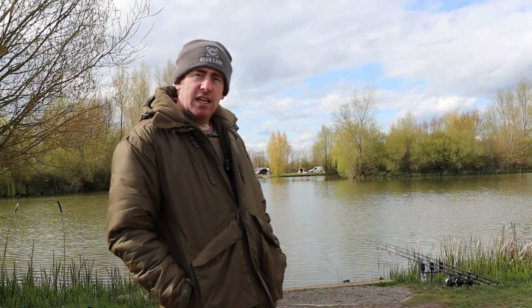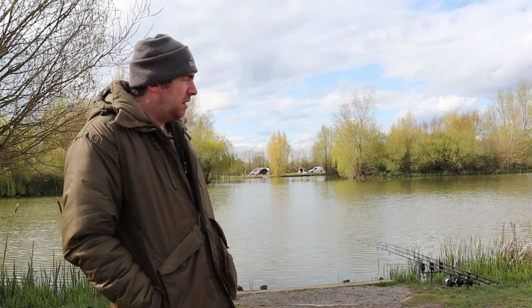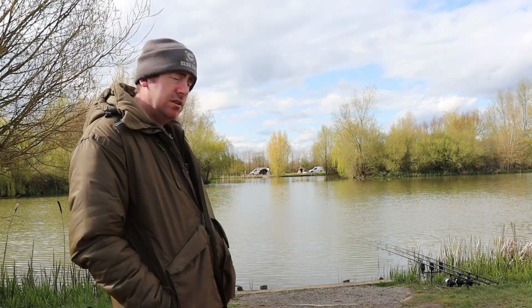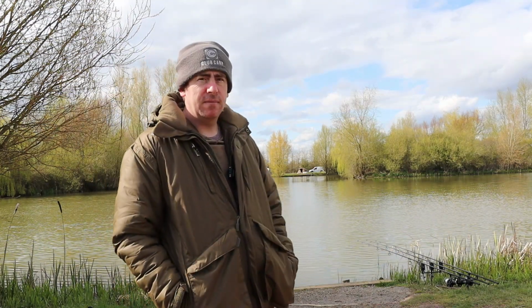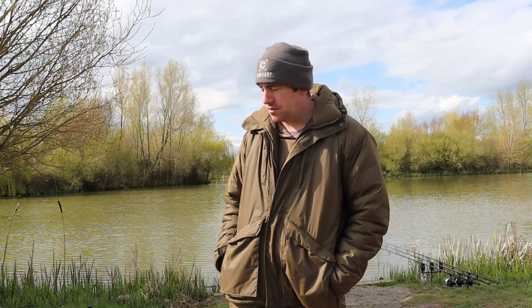But yes guys, I'm going to get my bivvy up. Just got my rods out. Sorry, 2 of my rods. I've got 1 more rod to go. I want to get it under the tree. This place has been hammered recently. There's not been many fish come out. 1 came out this morning, so I just thought I'd rest the swim for a couple of hours, which I've done.